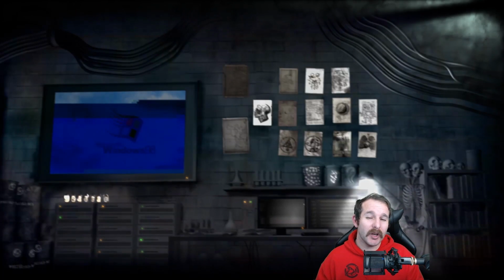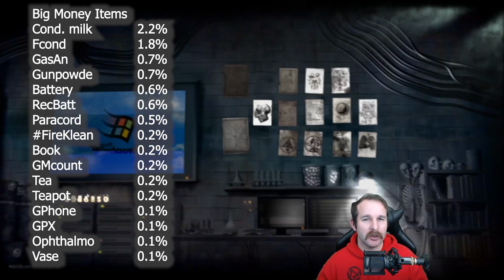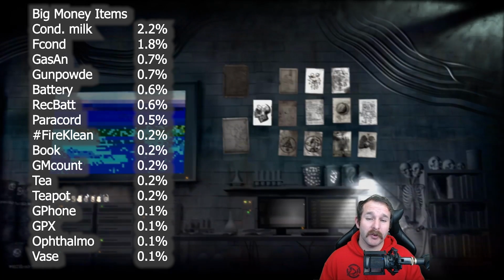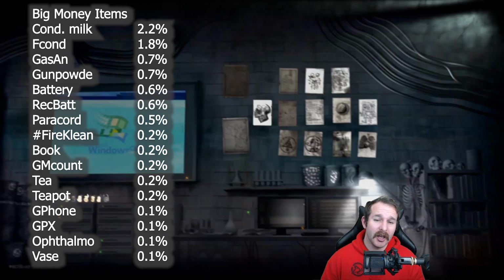The next thing we do have is all the big money ticket items. Now, these were items I deemed to be of value that we'd always loot if you opened up a duffel bag and it was in there. I think the cheapest ones are probably around your gas analyzers and your rec batteries, but every other item here is probably worth over 15,000 rubles.